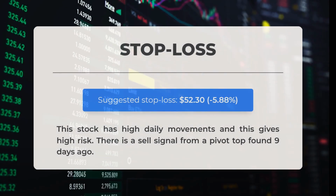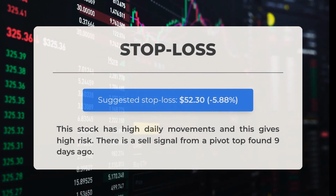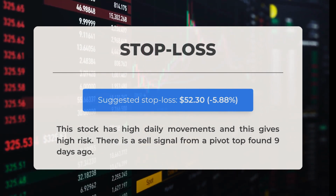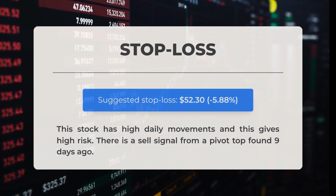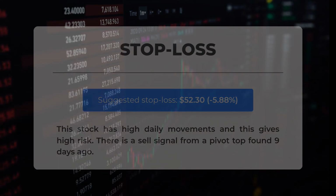Our recommended stop loss is set at $52.30, reflecting a decrease of 5.88%. This stock experiences significant daily fluctuations, indicating a higher level of risk. Additionally, there is a sell signal derived from a pivot top identified 9 days ago.